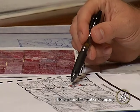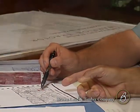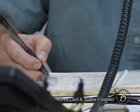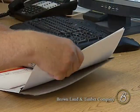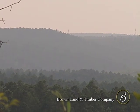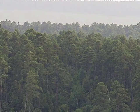When the offer is accepted, Brown Land and Timber Company will make sure the title work is completed and all documents and deeds are properly prepared and executed. All documents and deeds will be overnighted to you so that you can arrange for their safekeeping. You are now a proud timberland owner. So sit back and let nature grow money on your trees.